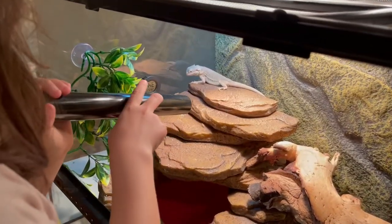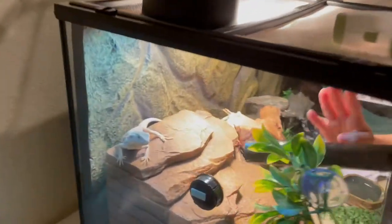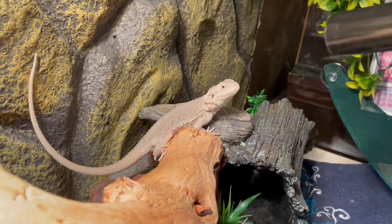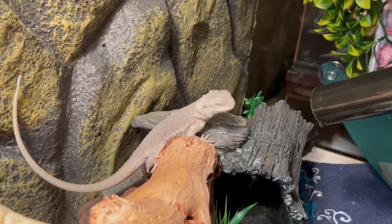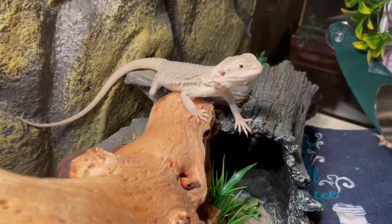Wait and see if she's going for them. Okay, I'm gonna go on the other side. Can you get another? Got him. She smiled and jumped. Yeah! Good job, Snow.